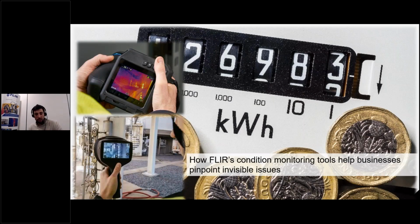When it comes to businesses, maximizing operational efficiency is vital for controlling energy consumption and avoiding unexpected downtime. Various condition monitoring tools help businesses of all sizes and sectors to not only identify energy leaks, but even pinpoint invisible performance issues before they become problems, allowing maintenance teams to proactively optimize their business energy efficiency.